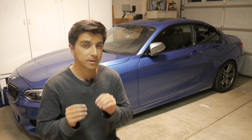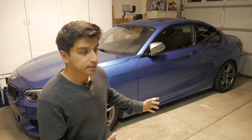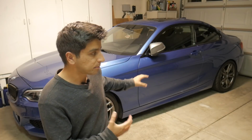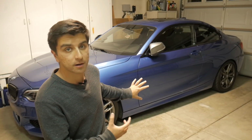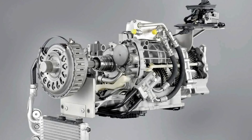And while we're on the topic of the engines in these cars, you really can't have a proper running engine without a transmission, right? So we should talk about the transmission differences in the M2. Now, the M235i comes standard with a 6-speed manual transmission, or you can option it with a ZF 8-speed automatic gearbox, which is a torque converter unit. Now, the M2 also came standard with a 6-speed manual transmission, but if you wanted to, you could option it with the M double clutch transmission.